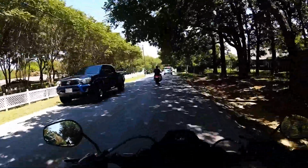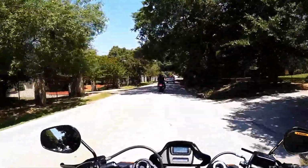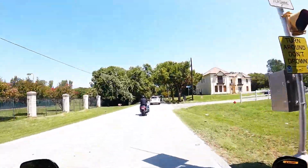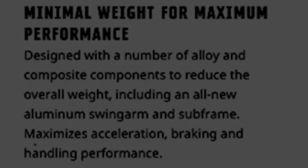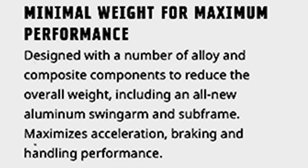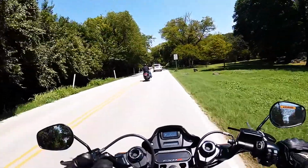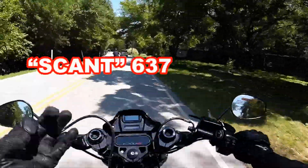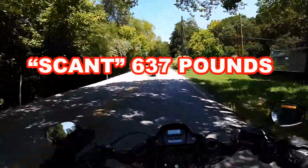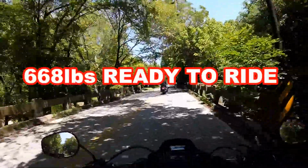So, more about the bike. Harley Davidson, on their actual website, I found this incredibly comical whenever I saw it. It literally says, minimum weight to maximize performance. Apparently, they've taken some measures to reduce weight on this bike to bring it down to a very scant 637 pounds bone dry. That wet weight moves up to 668 pounds fully wet.